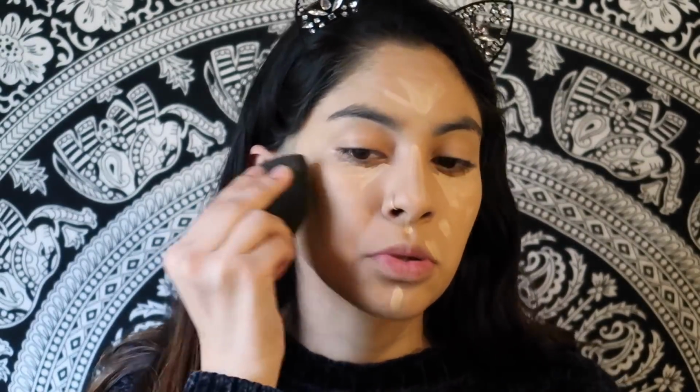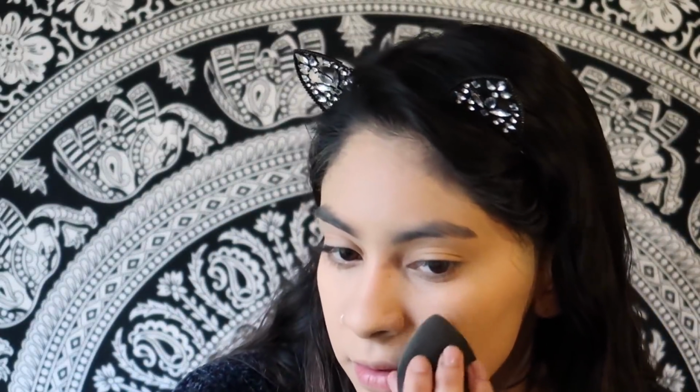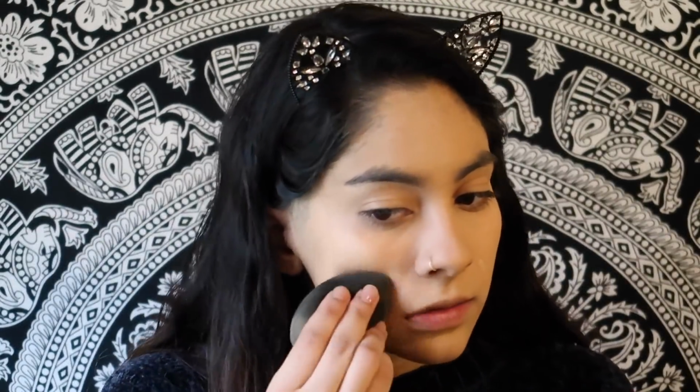We're gonna blend that out with the same beauty blender. I'm gonna take the pointy end and just blend it out. Right, I think we're all blended out. I'm just gonna go back and add some more to cover up some of my blushes. My under eyes look pretty good. Foundation looks good with the concealer. So far, so good.